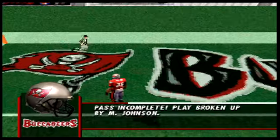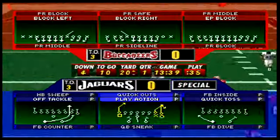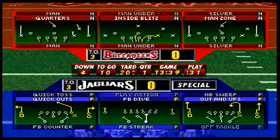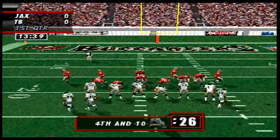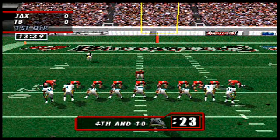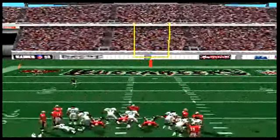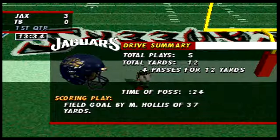He was covered like a blanket. That one wasn't going anywhere. It's good. Let's take a look at that drive.